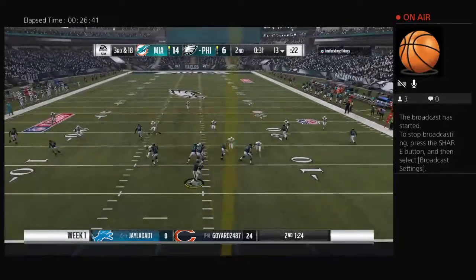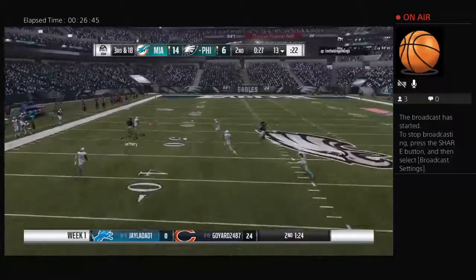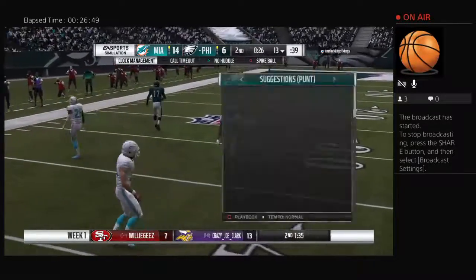Shotgun now for Wentz. Gonna look deep for Jeffrey. And it's knocked away and incomplete.